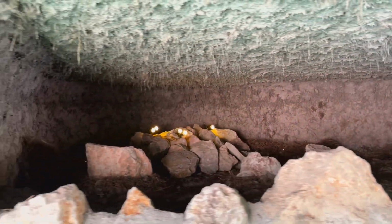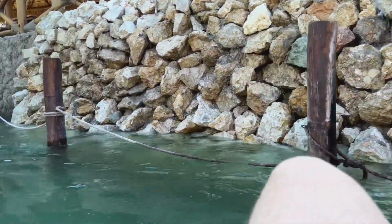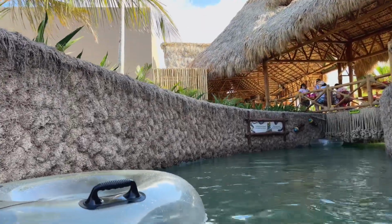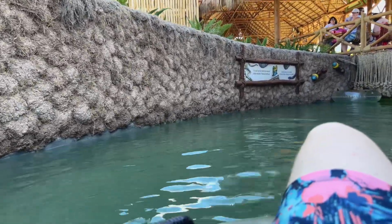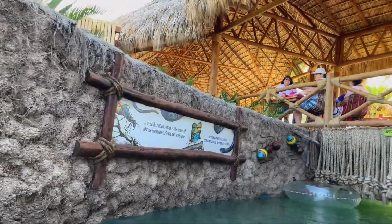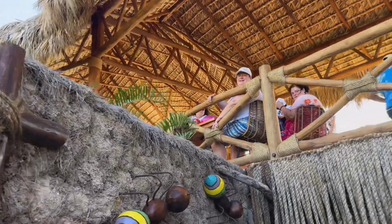Oh no! There are little eyeballs and little sparkly lights. Okay. That's kind of funny. Well, that's one thing. Oh, here's another waterfall. Can't get near it though because there's a rope. Here's some abandoned tubes. That's okay. Ooh, here's our first warning sign. It is said that this river is the home of divine creatures. Please sail with care. Hello, unsuspecting visitors. You're going to be on YouTube. Say hello.